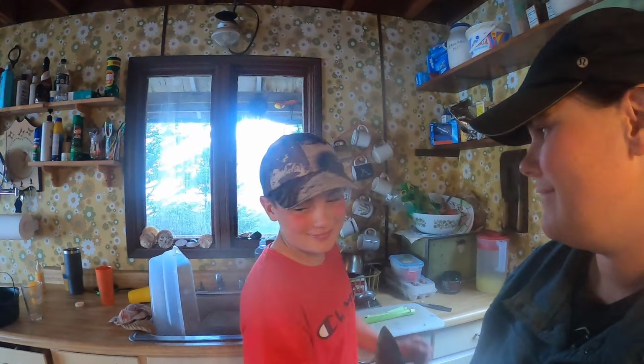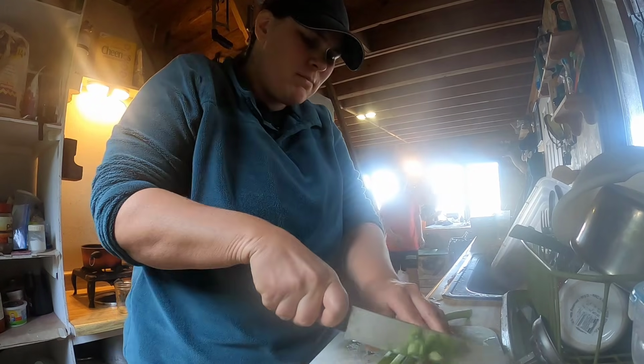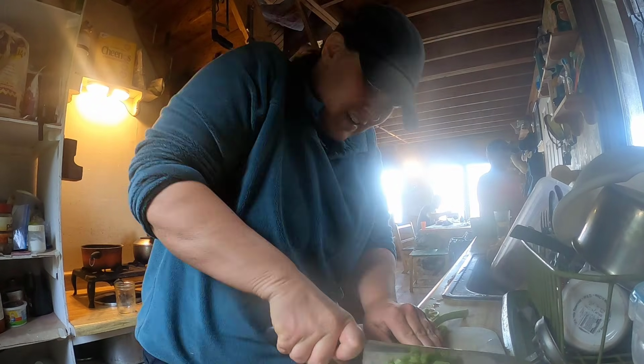All right, one more treat today. I'm going to use the rest of the rhubarb we cut yesterday and a little bit more and make a rhubarb crumble. This rhubarb is much tougher here.